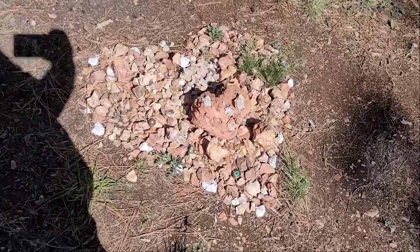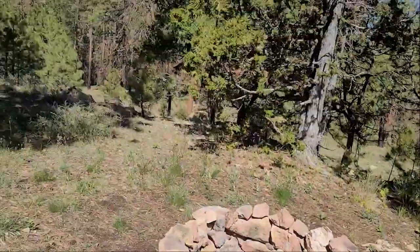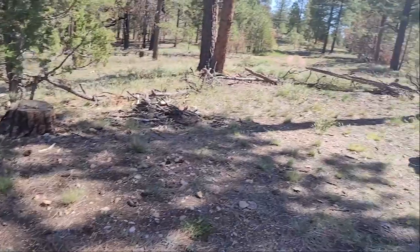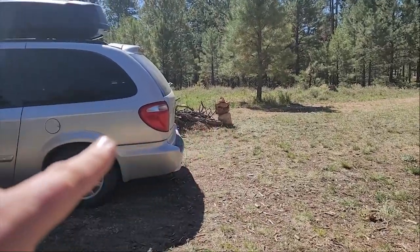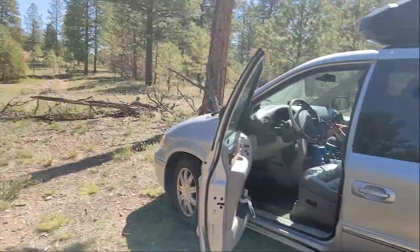Check out this love note from a rockhound. That's awesome. The geodes were right there. They made this like little fence thing that goes all the way around the van. Perfect little area. A little windy though.